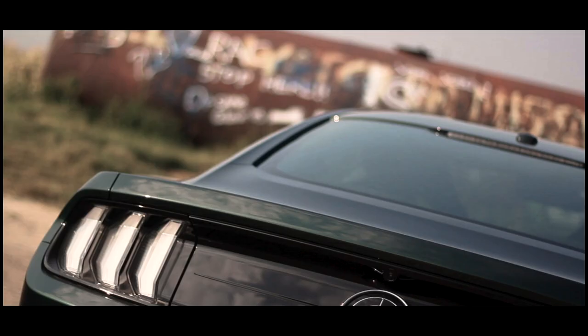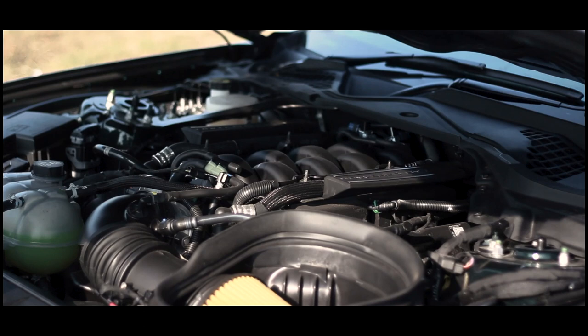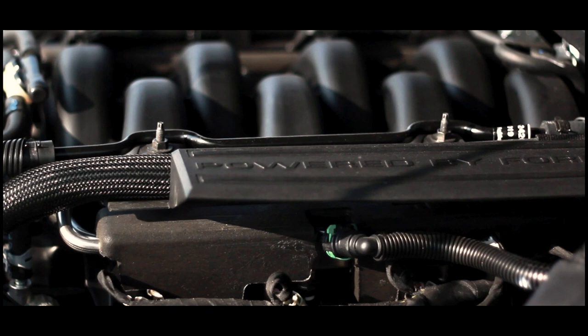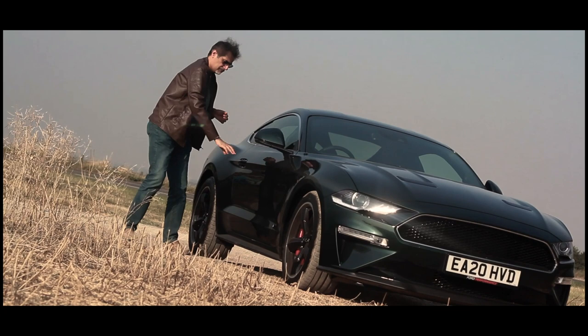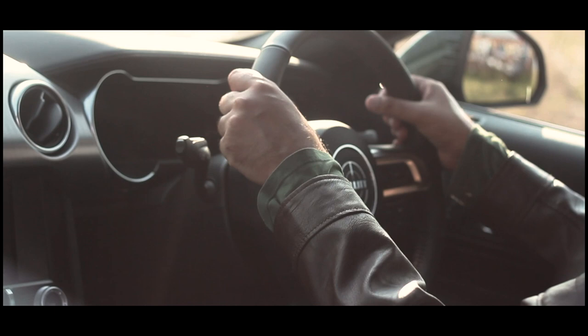It's stiffer, gets a few extra ponies under the long bonnet housing that well-proven Coyote V8 5-liter engine. And just as McQueen would insist on shifting his own gears, so this Bullitt Edition comes only with the choice of a 6-speed manual, complete with the white cue ball shift knob. Screw the heat, I just had to hit the streets in this thing, and besides, you want cool? Well, there ain't nothing cooler on sale new than a Bullitt Edition Mustang.